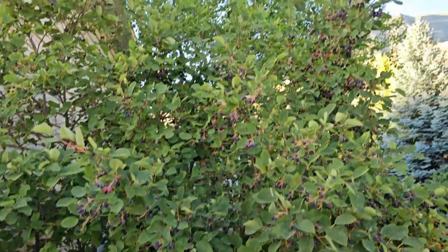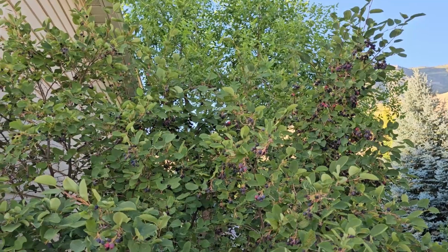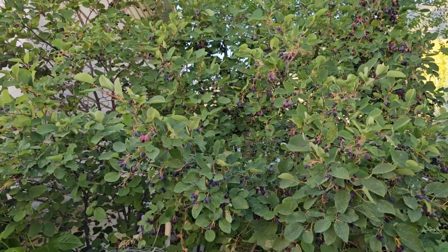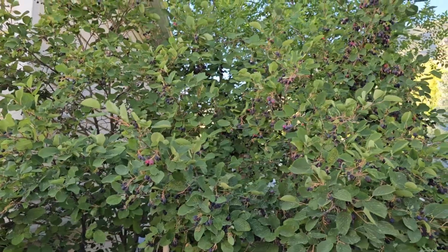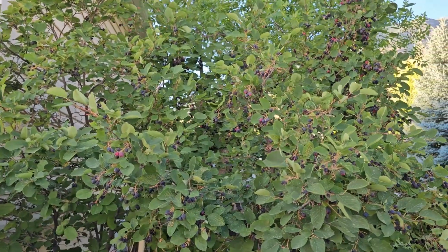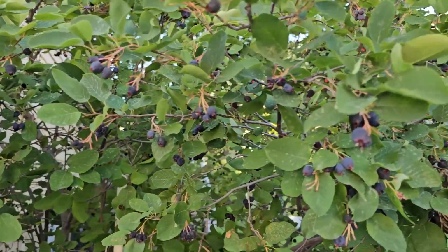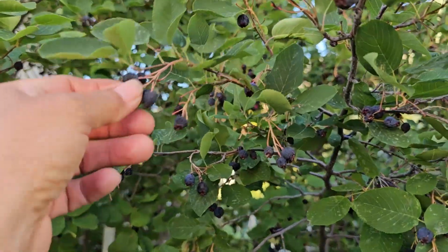Now this is the end stages of my serviceberries. I have to tell you, I have 2 full gallon bags of serviceberries, and I've had 4 or 5 people come and harvest. And it doesn't look like we've even touched this shrub. I mean, they're just still everywhere.